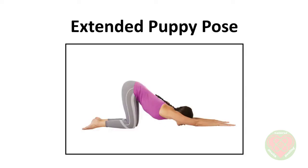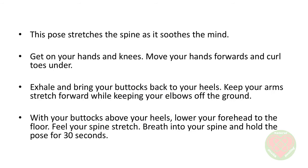Extended puppy pose. This pose stretches the spine as it soothes the mind. Get on your hands and knees, move your hands forward, and curl toes under. Exhale and bring your buttocks back to your heels. Keep your arms stretched forward while keeping your elbows off the ground. With your buttocks above your heels, lower your forehead to the floor. Feel your spine stretch. Breathe into your spine and hold the pose for 30 seconds.